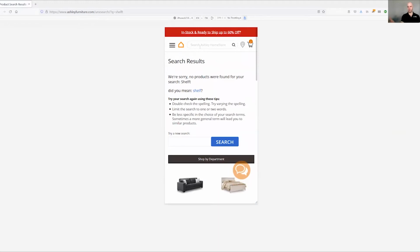Oh, by the way, I did not plan to talk about this, but I typed "shelved" like this instead of "shelf", and it's good that it's showing me this, but it should have auto-corrected and shown me shelves instead of showing me nothing. This is still better than nothing, but it should auto-correct ideally. But anyway, that's a whole other wormhole that I'm not going to go into. That's a topic for a completely other video on how the search should respond. But anyway, let's type shelves.